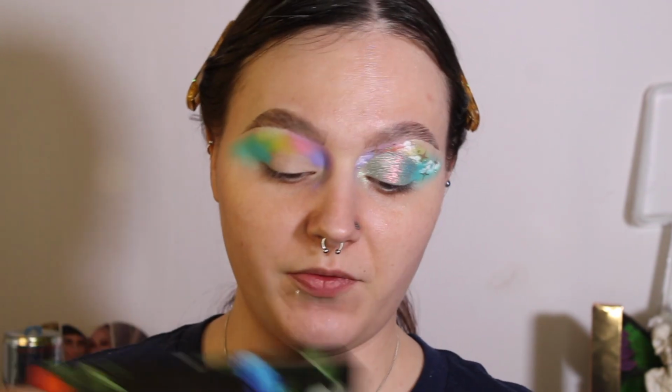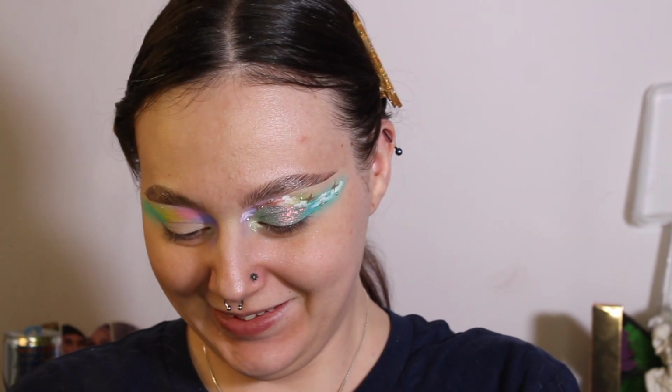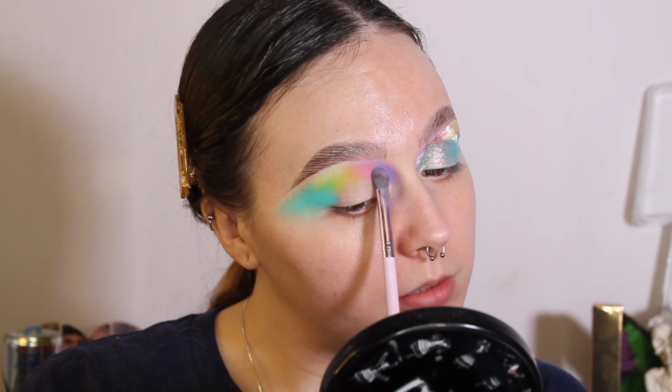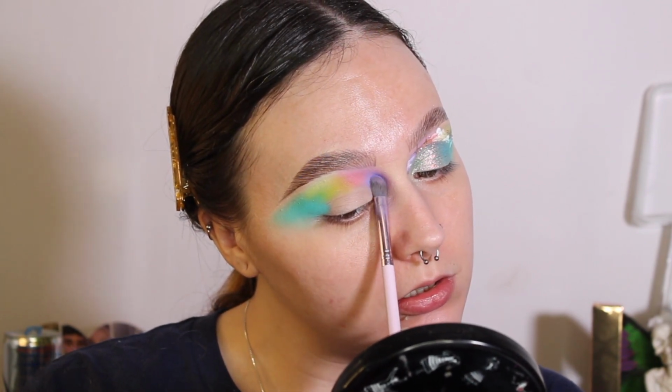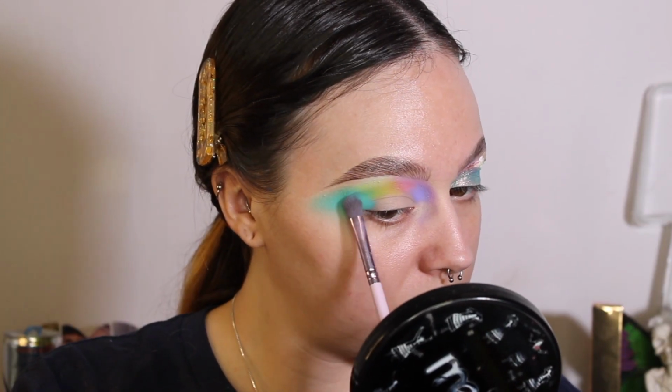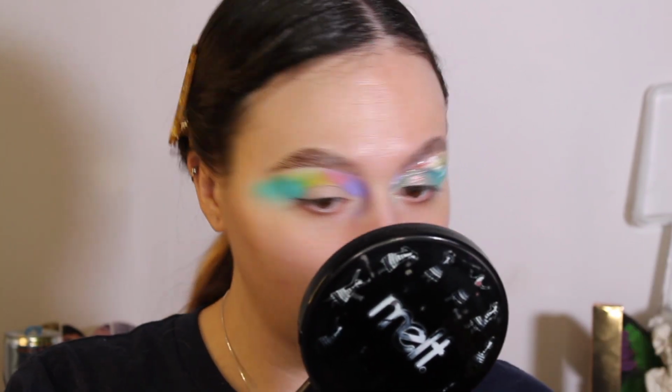And real quick, I'm going to touch up Mimic because I did lose some of it and I want to bring it back because, again, it's one of my favorite shades. So I'm going to take that and just kind of pat it into the crease. Okay, I am going to add a little bit more of Sea Nymph. Now we have a pastel rainbow.